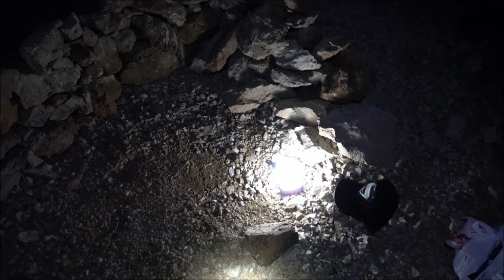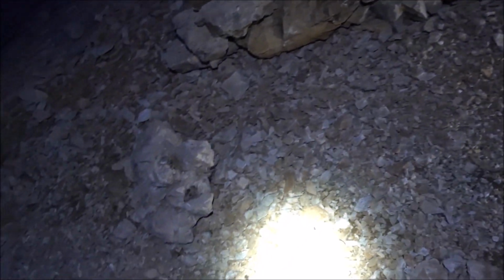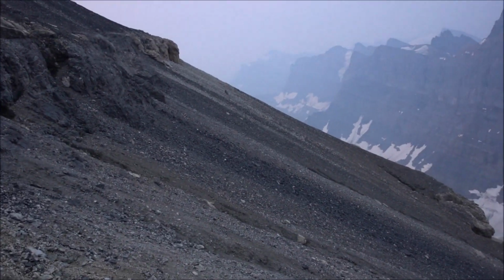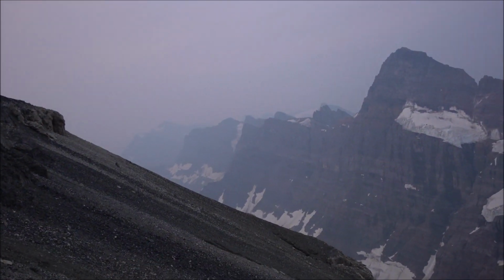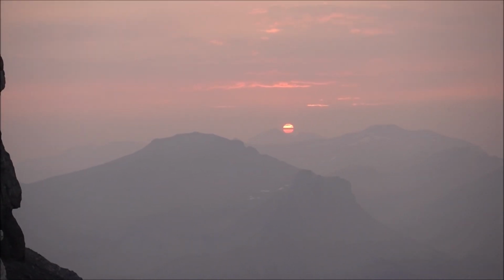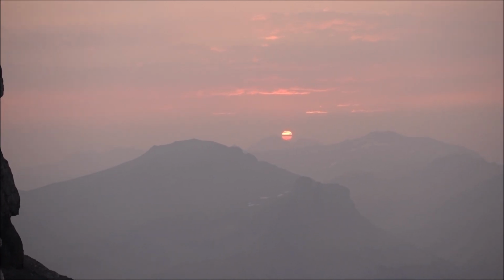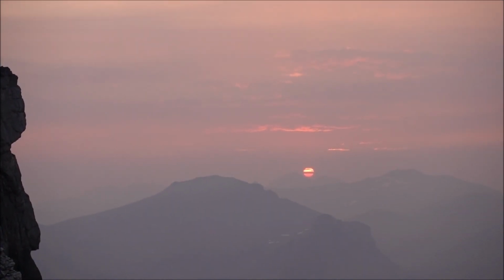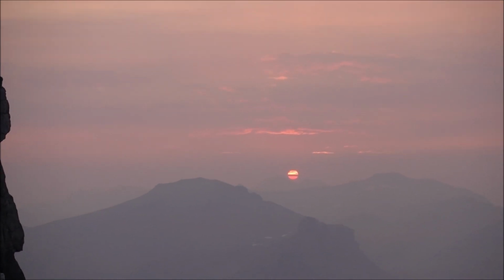That's the wind shelter I built on my own last night. It did the trick. Packing up, it's like 5:30 in the morning. Really smoky. Feel it in my lungs. I had to come down there. Now I'm traversing over. Summit, but still nice to see the sun set last night and the sunrise this morning. That red, smoky sun.